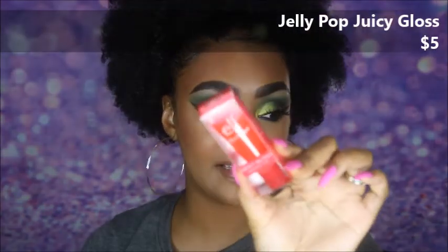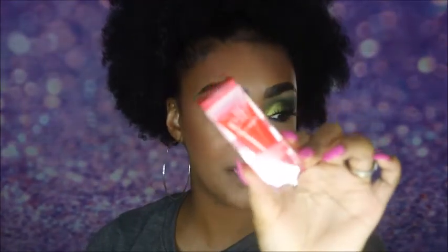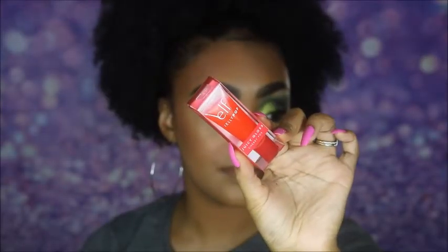For the lips, I'm just going to be adding this gloss right here. This is the elf Jelly Pop Juicy Gloss, and this is in Cherry Pop. Really pretty, and it just looks like it's going to smell amazing.